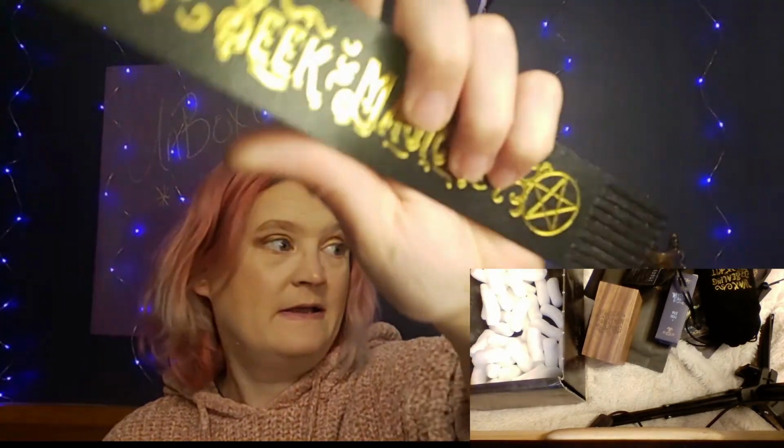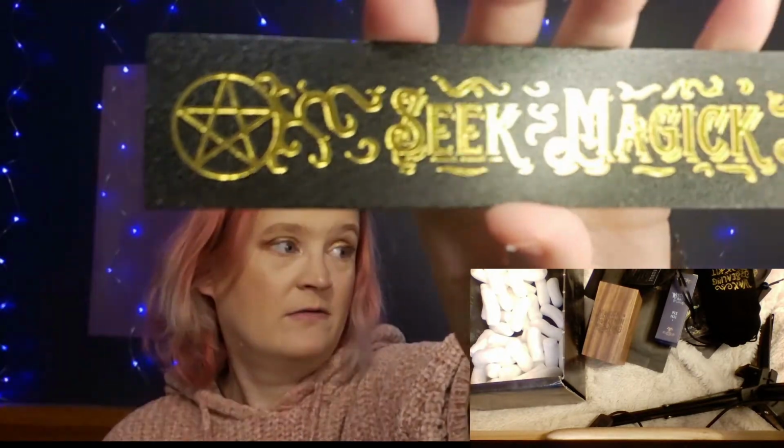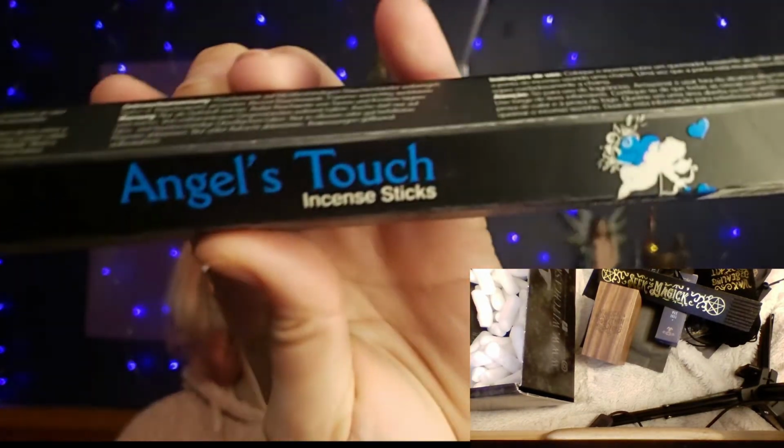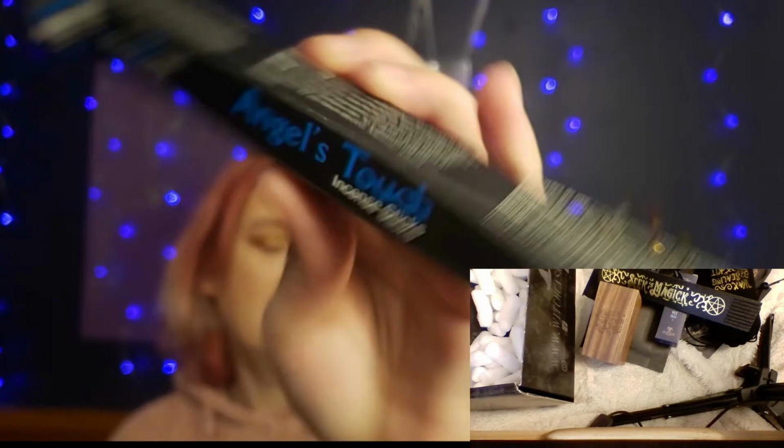I get a Seek Magic bookmark. It's kind of leathery. I like that. It's got little fringe. That's neat. Angel Touch incense. So that's quite a bit of incense too.